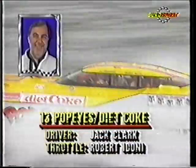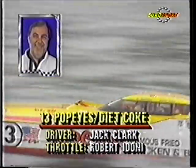In third place currently in the Superboat division, Popeyes Diet Coke. Al Copeland not at the helm. Jack Clark, the veteran campaigner, is at the wheel. And he's got a veteran throttle man, Bob Idoni, sitting right beside him. And they are going to challenge here before this is over.